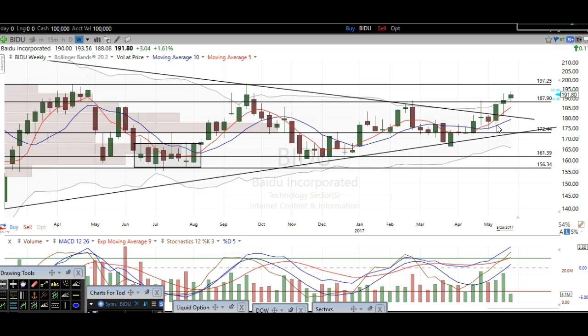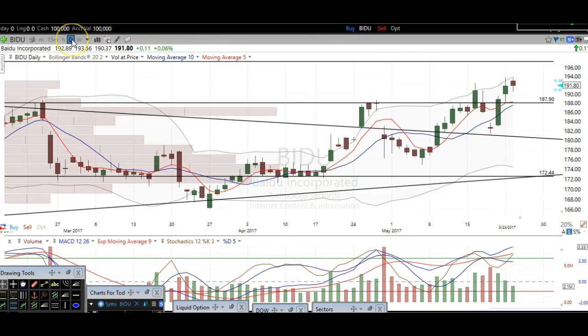Just to be honest with you, this move doesn't even look like it has gotten started yet on Bidu. We were looking at a breakout on Bidu right around here, and there was a gap down on earnings, and we really started to watch it after this gap down on earnings because of a few reasons. I'm going to show you why.